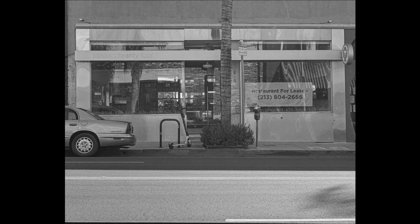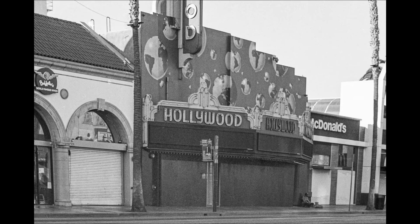Just south of Hollywood Boulevard on Cahuenga is this restaurant for lease. But for you jazz lovers, this was the former home of Shelley's Manhole. The Hollywood Theater opened in 1913 and was Hollywood's second theater. The Idle Hour Theater was the first theater, which opened in 1910. Admission was 10 cents.